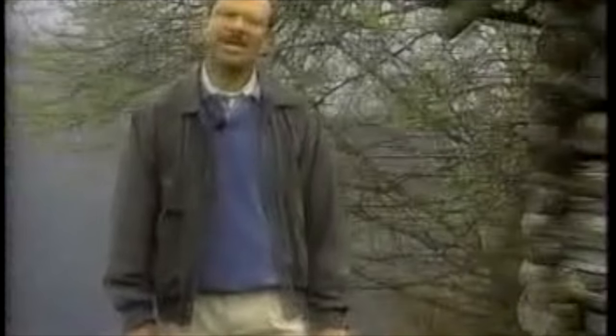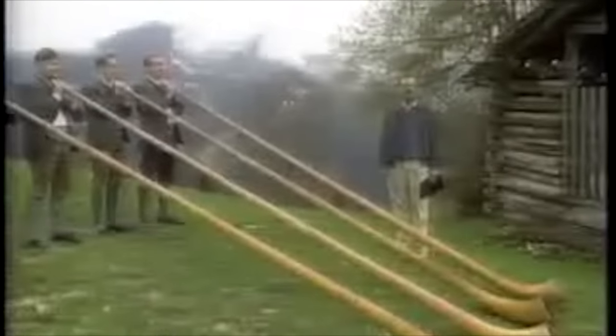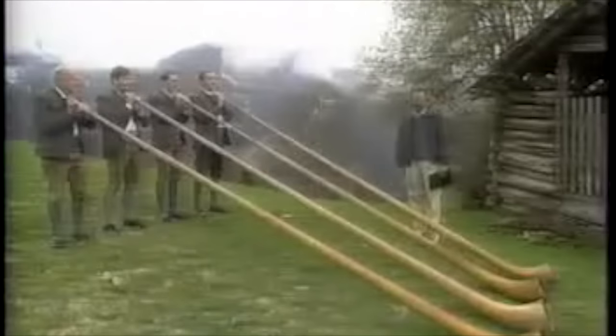And I'm joined now by a group whose music might not immediately be associated with the festivals of Salzburg, but it is an important part of the legacy of Austria's music nonetheless. These are members of the Almer Alphornbläser. They play their alpine horns all over Europe and all over the world, and they will play for us right now.